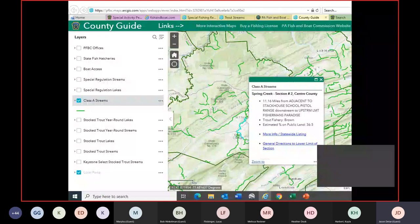And it'll give you some information on where that stream is located, what the trout fishery is there, whether it's a brook trout fishery, brown trout, mixed trout species, and so forth. It also tells the amount of public land that's in that stream section. That's especially important if you're thinking about going and fishing there, and you want to find a stream, for example, that's on public land, such as state forest land. It'll show you whether that stream has public land on it or not.